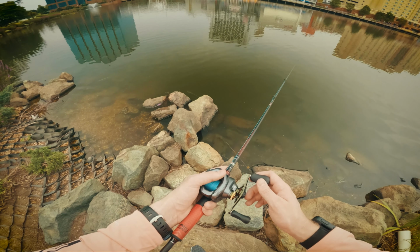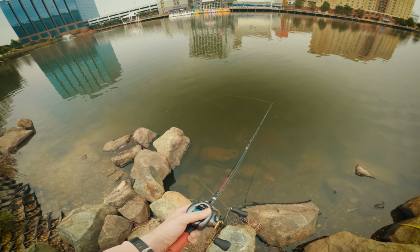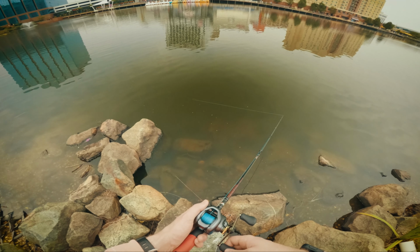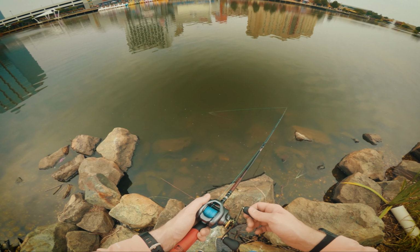Okay, so I confirmed that the bait fish that were up against that bank over there were definitely bass, because I could see a little black tail and that black line they have. And right here, I can confirm that I see some sunfish. They're not very big. There's not too many of them. I feel like the bass probably fed on them pretty heavily.